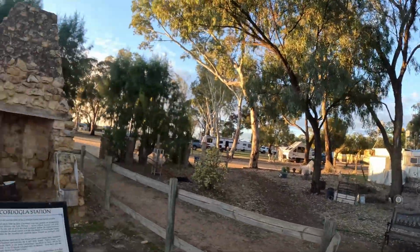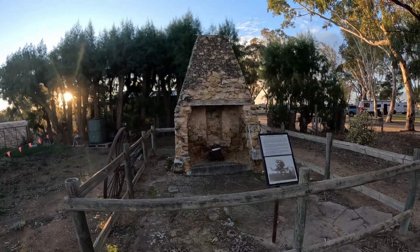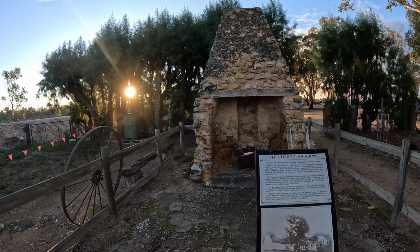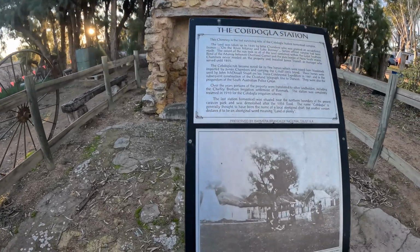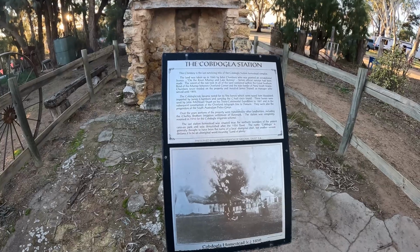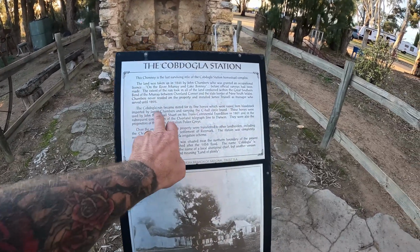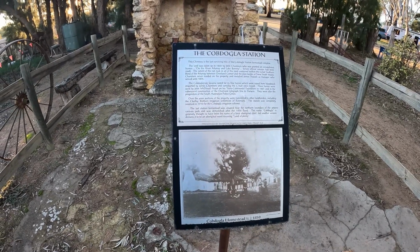Righto, sun's going down guys, but I thought I would show you this. This is in the caravan park. This is what's left of the original homestead, the chimney. So, yeah, 1846. This building was here, and that's all that remains. And you can see there's the chimney just there, and that's all that remains of the homestead. So it's pretty cool, and you can see how it became noted for its fine horses, which are raised by bloodstock. That was a horse stud, as I said before.